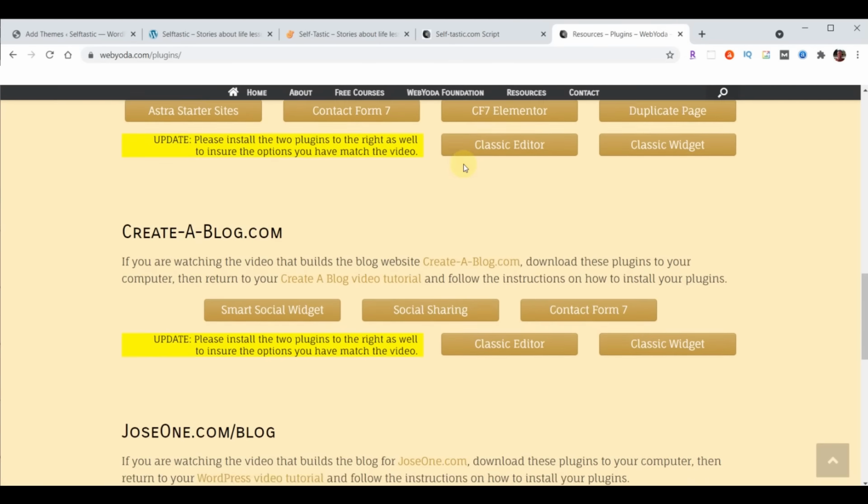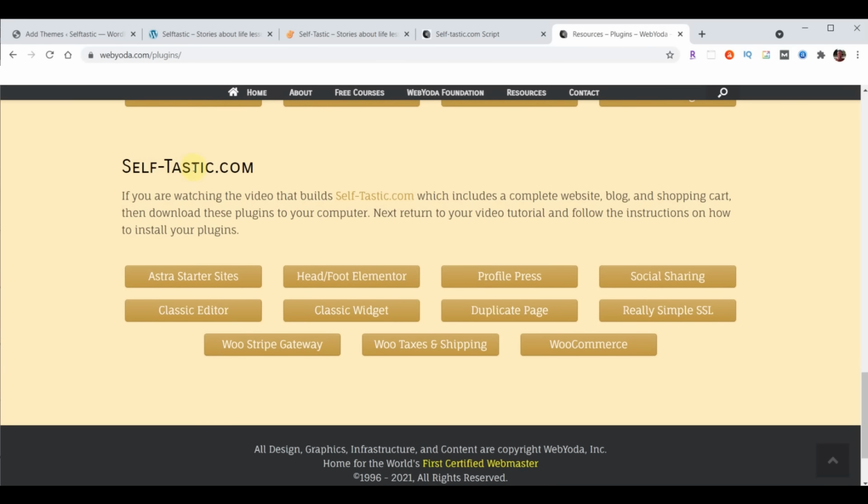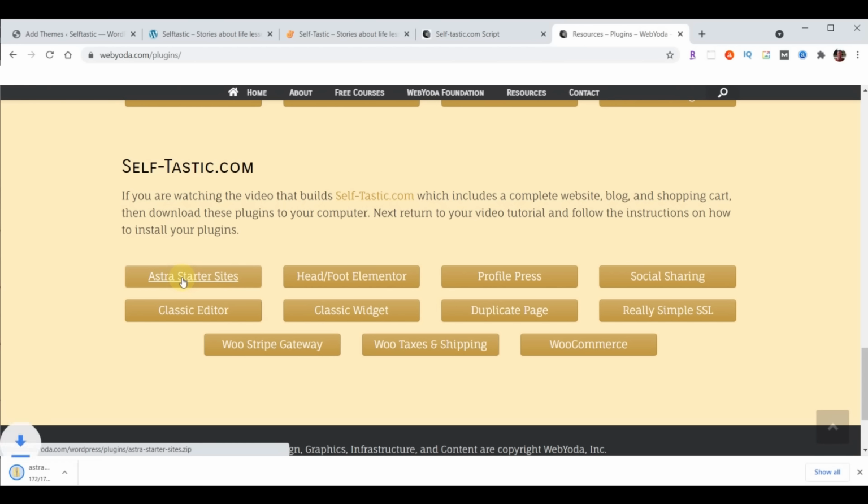So again, we'll scroll down to this project, self-tastic.com, and we're going to need to download all of these plugins. And as we download them, I'll give you a little bit of information about what each one of them is. The Astra starter sites, we'll click on that. That's going to allow us to install a fully functioning complete website, including a shopping cart in case we want one.